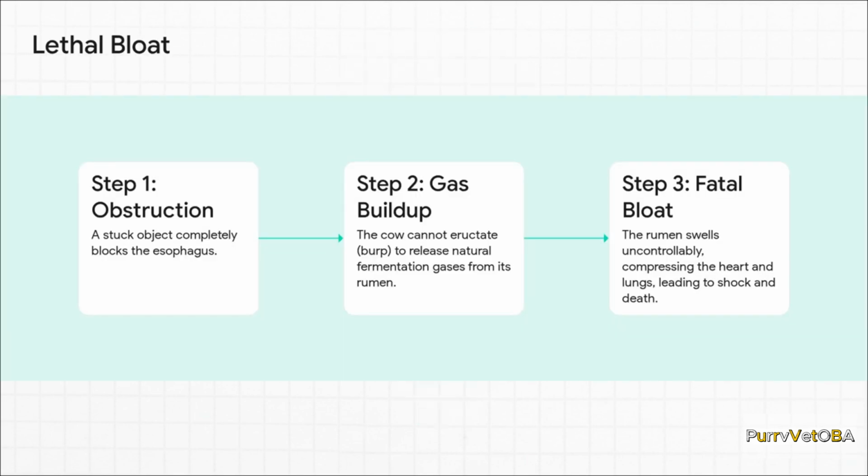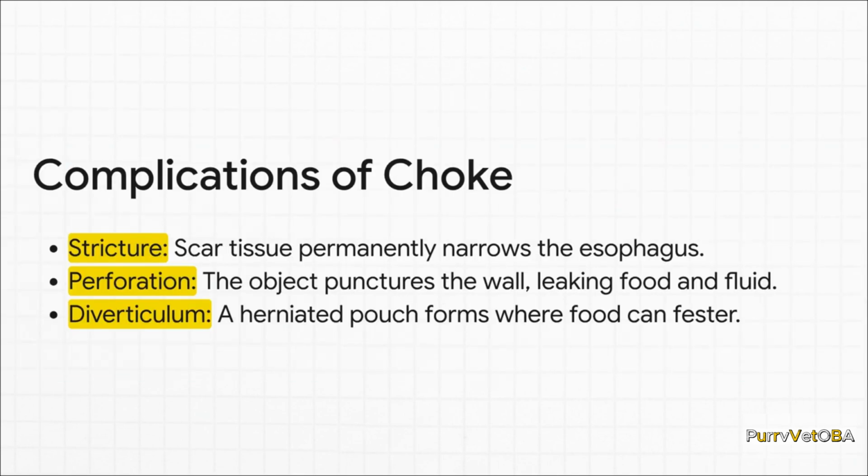Well, it's all about this lethal chain reaction. That stuck apple doesn't just block food. It blocks gas. Cows are constantly producing fermentation gas in their rumen, and they have to burp to release it. With the exit blocked, that gas just builds and builds, and the rumen swells up like a balloon. That's bloat. It gets so big, it literally crushes the lungs and heart, leading to shock and, yeah, a very, very rapid death. And even if the animal makes it through the initial crisis, the road can be permanently damaged.